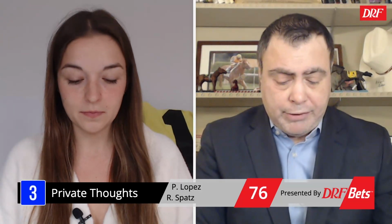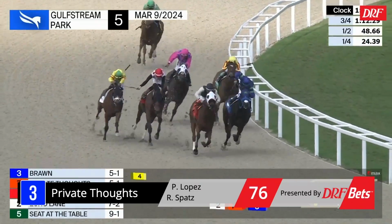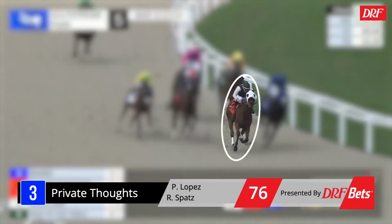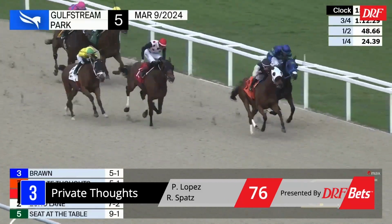Private Thoughts is the number 3. He's coming out of a good performance in a synthetic race, albeit a race restricted to Florida breds. This is going 2 turns. He was entered for the $50,000 claiming option. I thought all in all he's had a good trip off a moderate pace.